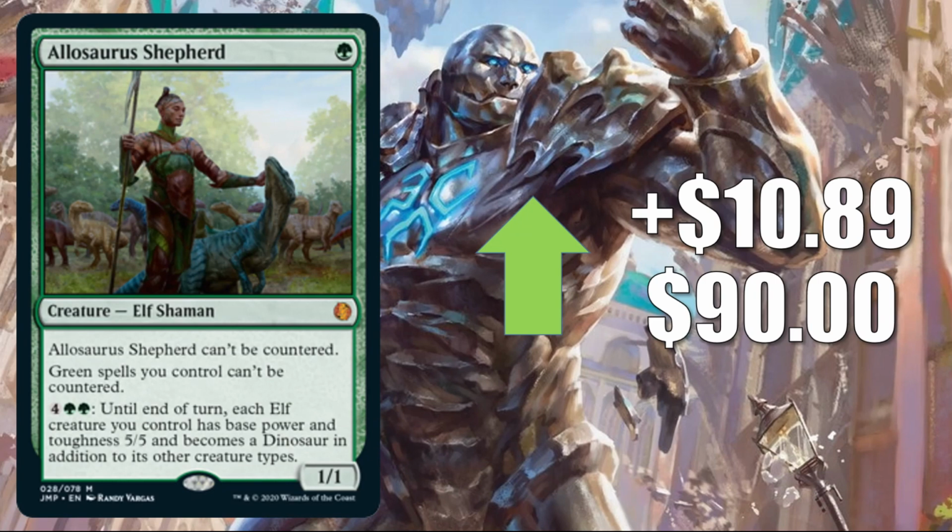Allosaurus Shepherd from Jumpstart, so of course not on the reserve list, it goes up $10.89 to $90. And remember, there are some supply issues when it comes to Jumpstart. People can't get their hands on the product right now, but it is supposedly coming. So I do think these cards will be going down in value as packs get cracked again in the future. But I gotta wonder, at some point, will stores care anymore to order the product? Because they're gonna move on to the next big thing. You have Zendikar Rising, you have Commander Legends, so on and so forth, right? So I do think these cards will come down in value when packs get back out there to some degree. But I think long term, this set might have some expensive cards.